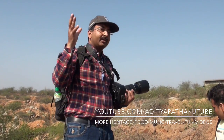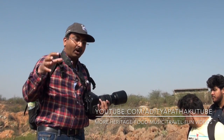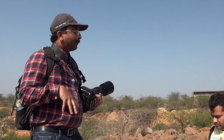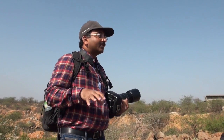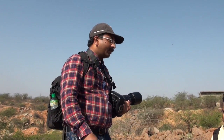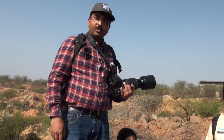But they were independent, in a very symbiotic relationship. All of a sudden, 18,000 monkeys were brought in. Today, the population of monkeys in this sanctuary is around 25,000, one of the highest in Asia and perhaps the world in a small place, of rhesus macaques.